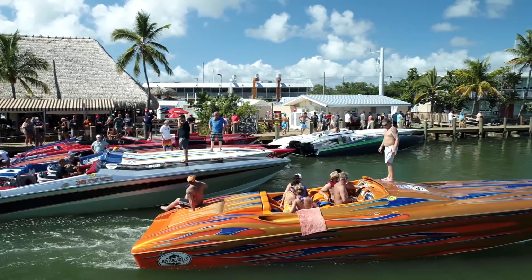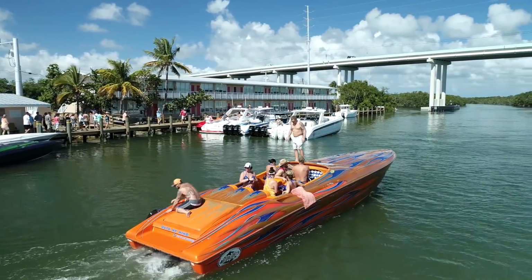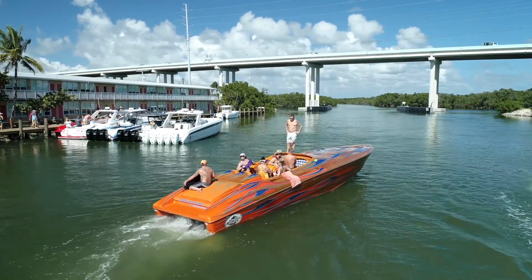This team from Minnesota, it's their first time here on the Key West Poker Run. Tom said in his video bio that it was on his bucket list to attend the Key West Poker Run, as it has been for many people. And we're glad that you could check off that box, Tom, and say that you did it.